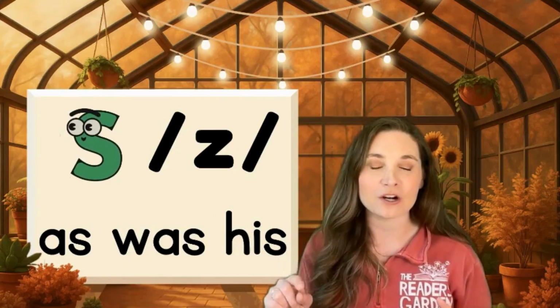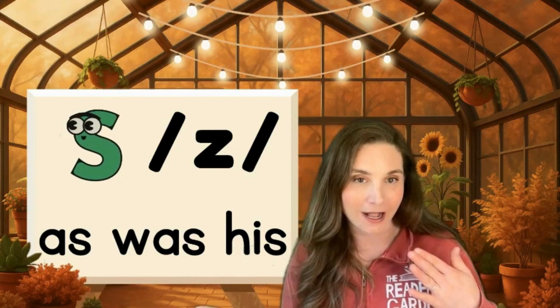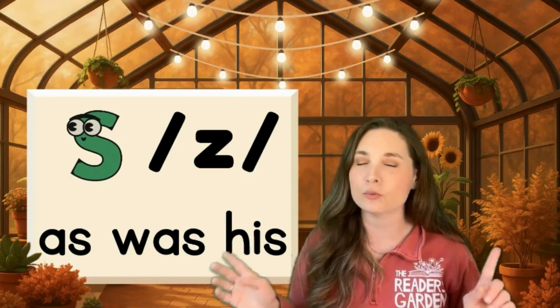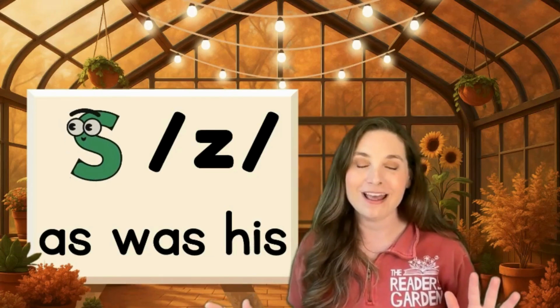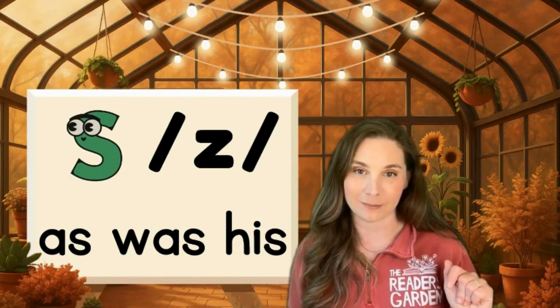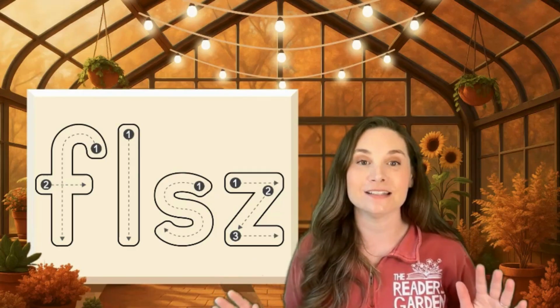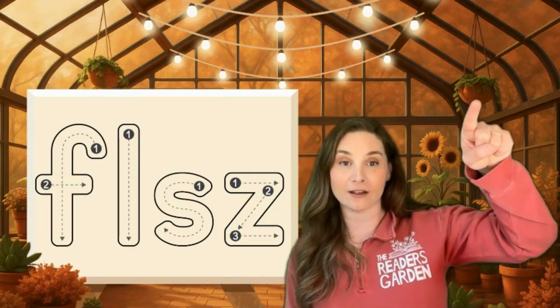So these are 3 words that are helpful to memorize because they are pattern breakers, but you're going to see these words so much in your reading that pretty soon they'll be a snap to you. Let's take a quick moment to skywrite F, L, S, and Z in the air. So get your skywriting fingers ready.